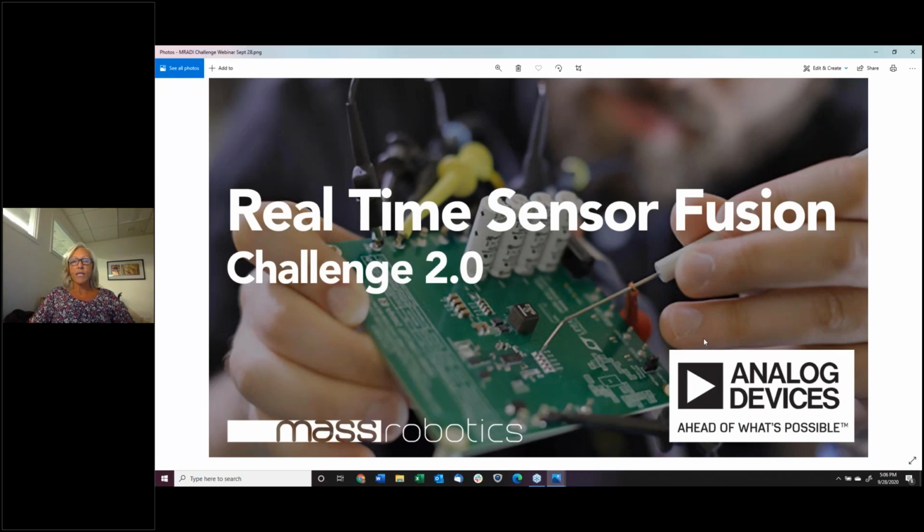Our mission at MassRobotics is to grow the robotics ecosystem as a whole and support the wide adoption of robotics, as well as support the startups and the community and inspire the next generation. One of the ways we do this is through our technology challenges. So once again, we've teamed up with Analog Devices, our partner, to offer the Real-Time Sensor Fusion Challenge 2.0. This challenge raises awareness of sensors and products and helps encourage their use in creative and exciting ways. We ran this challenge as a pilot last year and had great success.